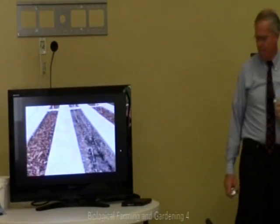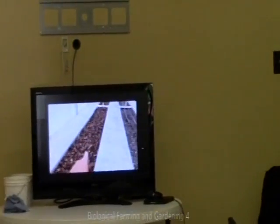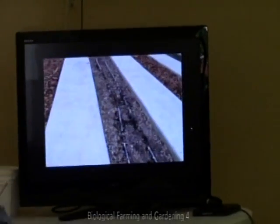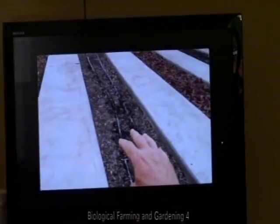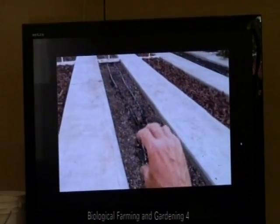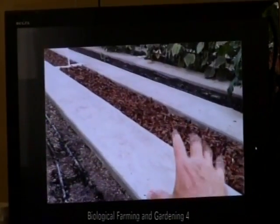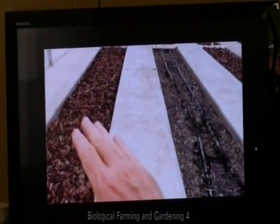I want you to look at these 2 rows, actually 3 rows. This one here has armor on it. I've covered it with pine bark. This one I have not. It's going to get covered this next week. Basically, I'm trying to inoculate this soil with the biology before I cover it. This one has been inoculated. That one has been inoculated. And then I covered them and I put them to bed until the fall garden.